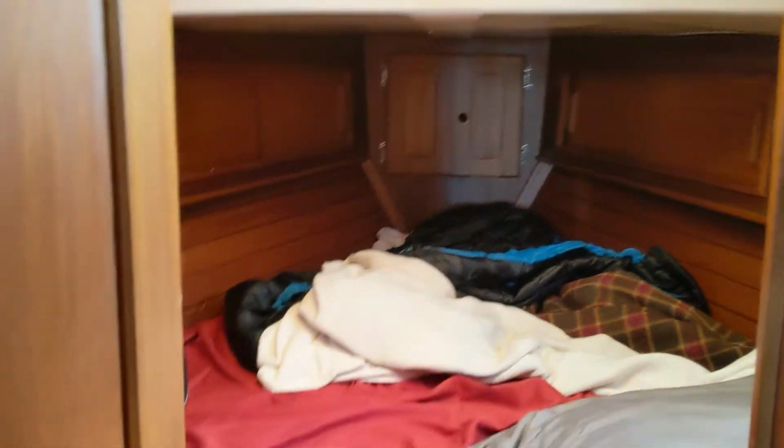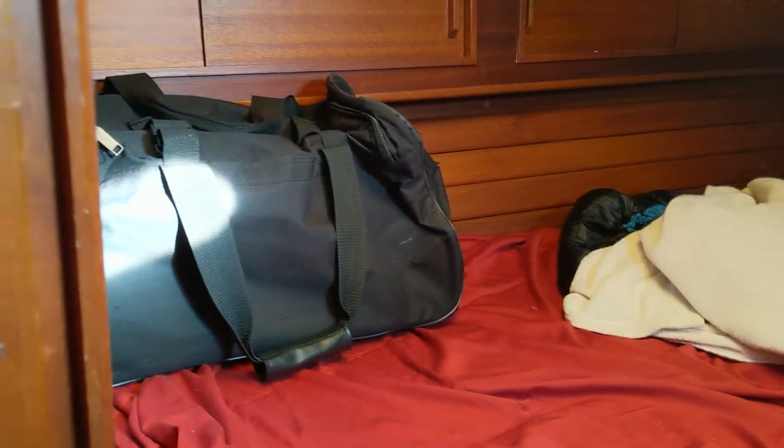Back here is my bed, which I slept in last night. It's freezing. All my Dominion games. So yeah, I am pretty happy. This boat cost $10,350 and needs a lot of work.